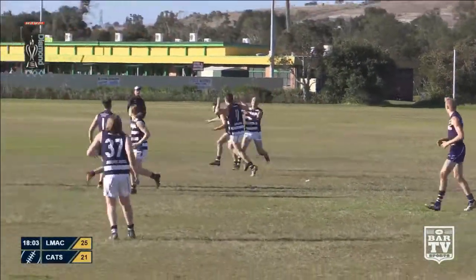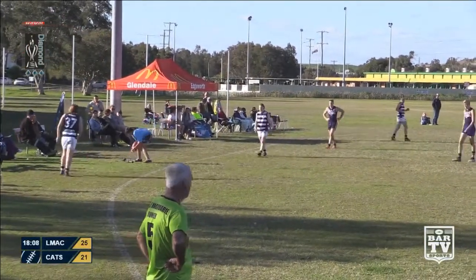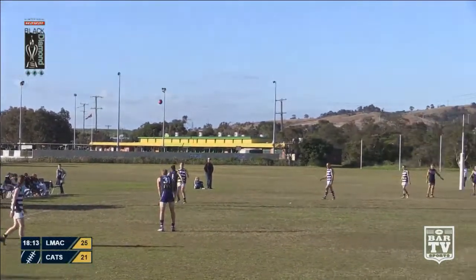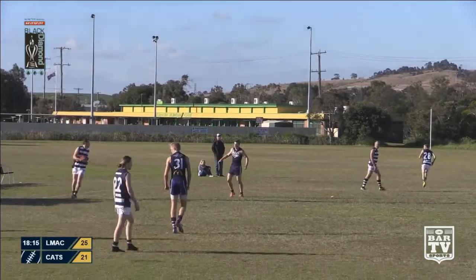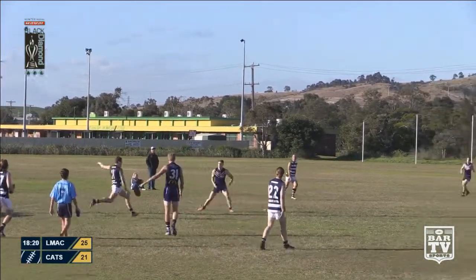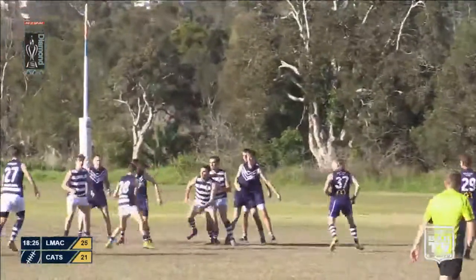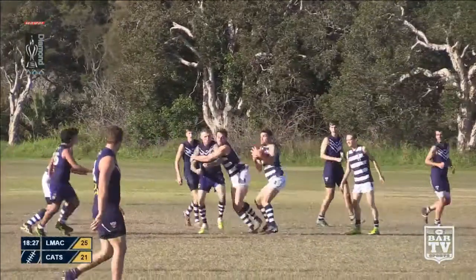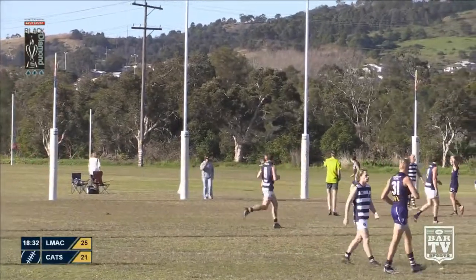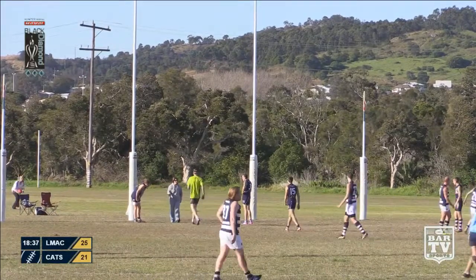Ball tumbles forward, Benny Taylor. That's not a good kick from Benny though, it's out on the full. So Muswellbrook will pump the ball back in. Short kick into the 50. Ball then was picked up by Chad Hooton, but he was stripped of the ball, and a nice snap goal from Muswellbrook to put them back into the lead.